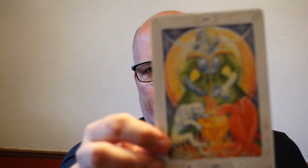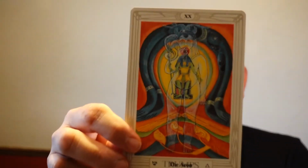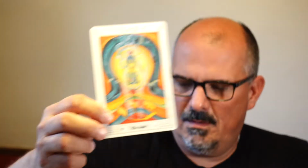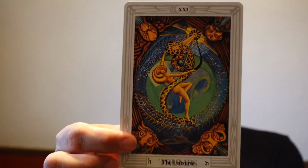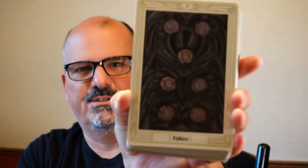Temperance was renamed Art. Judgment was renamed Aeon. And the World was renamed Universe. And then finally, one thing that kind of marks a Thoth Tarot, not necessarily exclusively because other decks do it, but one thing you will definitely hear about the Thoth is the fact that there are titles on the cards.